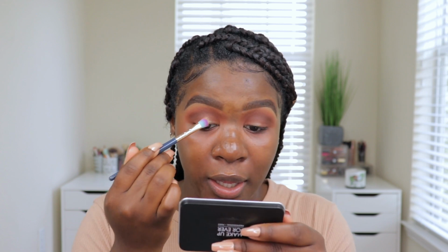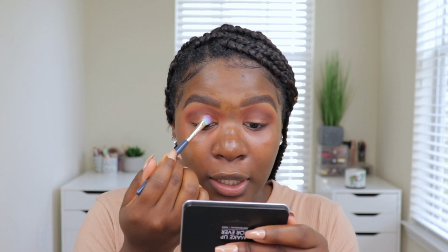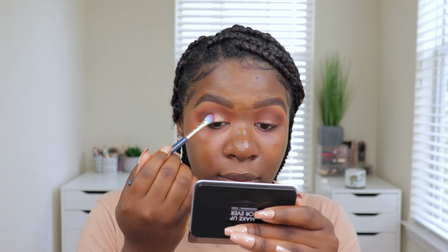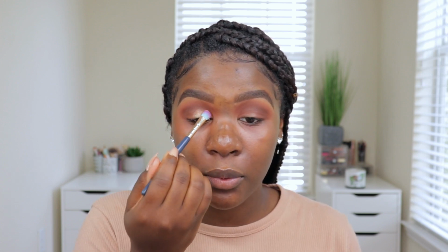I don't think I need any Fix Plus because y'all, look at how intense this eyeshadow is. It is so pretty. Wow, you guys, this is very, very pretty on the lids.